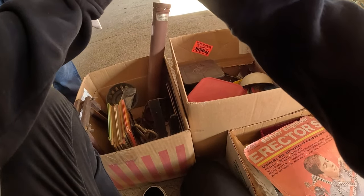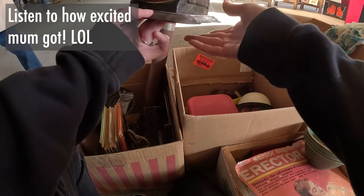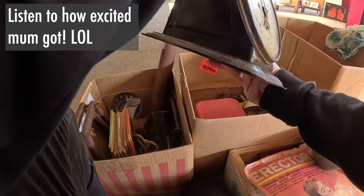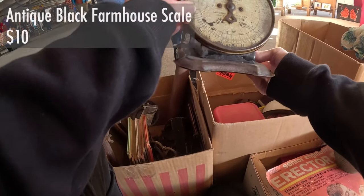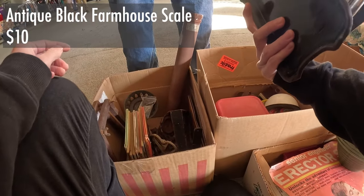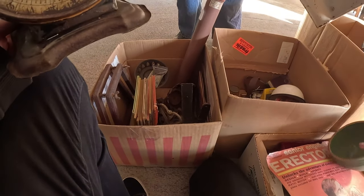Cute little. It is cute. Is that green? It is green. Oh, look at that. Yeah, that's cute. 25. Probably could get that for 20. It's cheaper than what it says. What's it say? 25. I'll take the 10 bucks. 10 on this one too? Yeah. Okay.